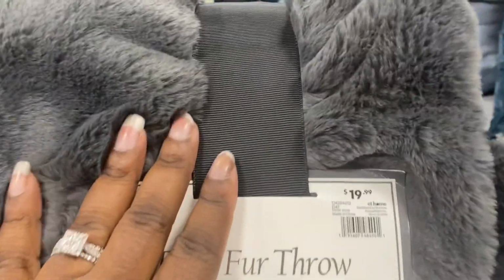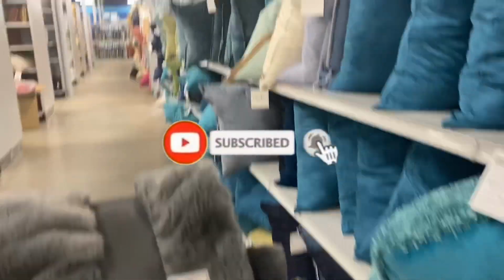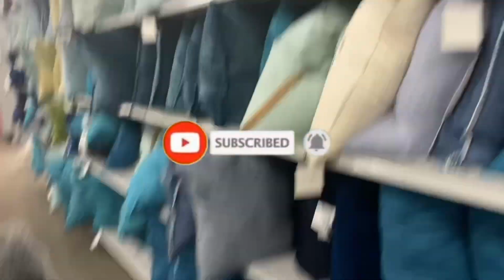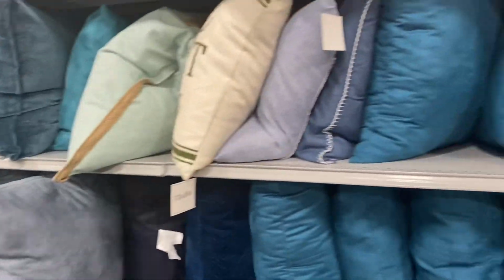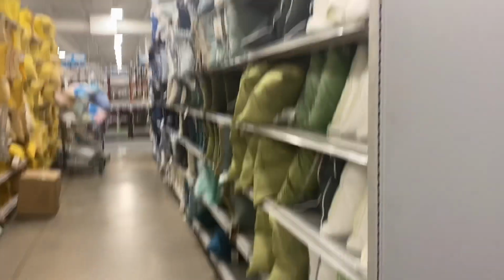Okay, y'all, I kind of like this throw blanket, and I think it's high enough for me to be able to use my coupon on it. I'm thinking about doing this teal color, like a blue for spring that's coming up. So that's something I'm looking at too, y'all. What I'm gonna do to switch out to spring decor.